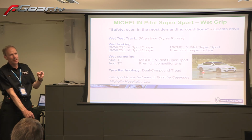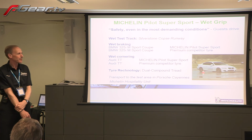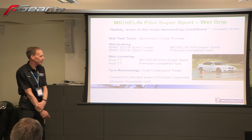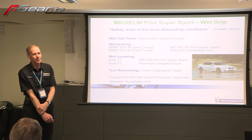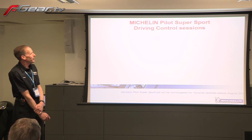You'll be transported to that area in some Porsche Cayennes, so it's just on the infield side of the Silverstone main circuit, and there'll be a Michelin hospitality unit there for teas and coffees and biscuits, just in case you didn't have enough lunch earlier on. That's the wet grip area.